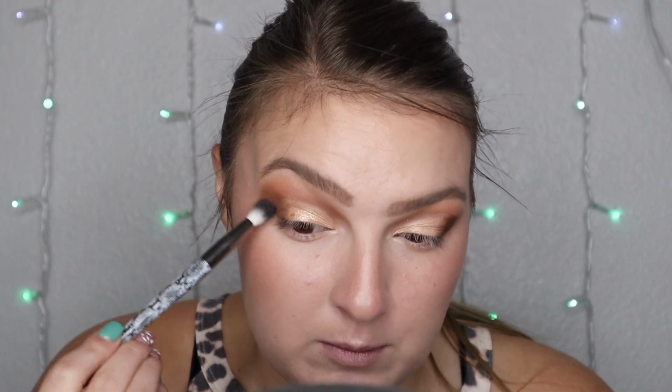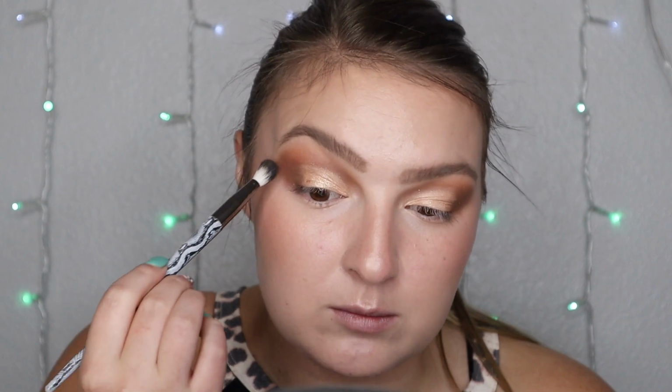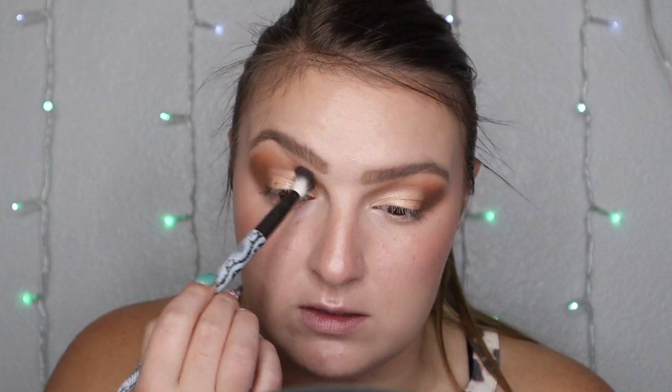Now I'll probably ask my friend if she wants to have more of an angled look, but for me, I'm going to keep it pretty round. And I'm just going to continue to dip into the Teak shade to blend as much as I need to.